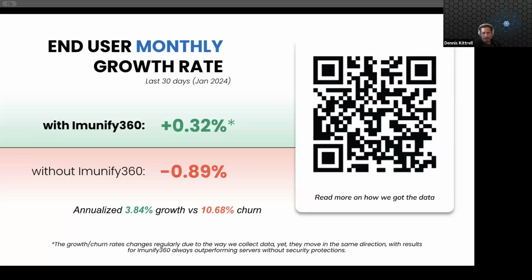This is an important figure that we've recently been sharing around. This is something that we analyzed in the early part of this year. So we took a look at all of our Imunify360 customers, all of the customers that we have data on. And we actually have their churn data based on how old a user account is. And we can tell you that the customers that have Imunify360 are growing by 0.32% every month, and the customers that do not have Imunify360 are decreasing by 0.89% every month. So annualized, that's quite a bit. That's 3.84% growth versus 10.68% churn. So that's a massive number.